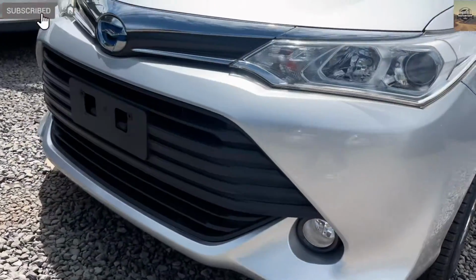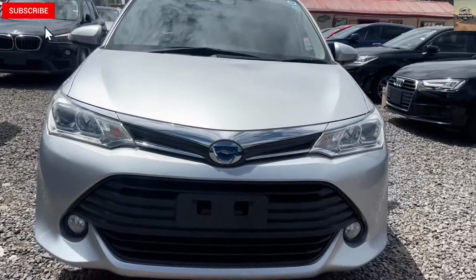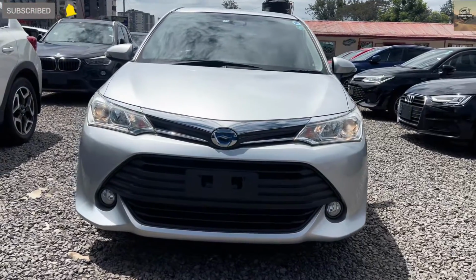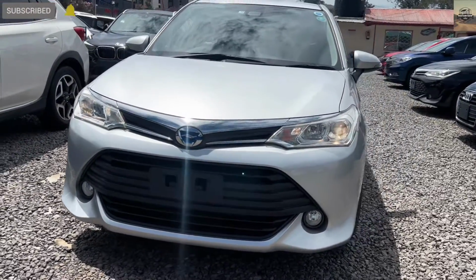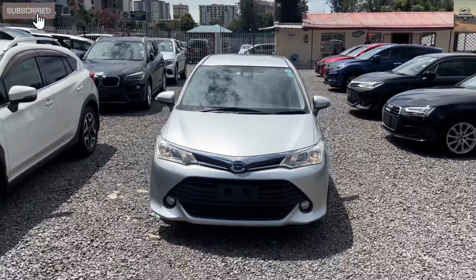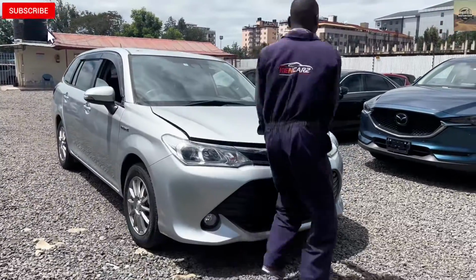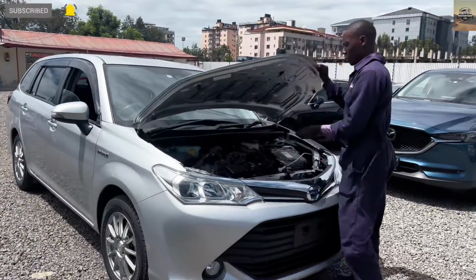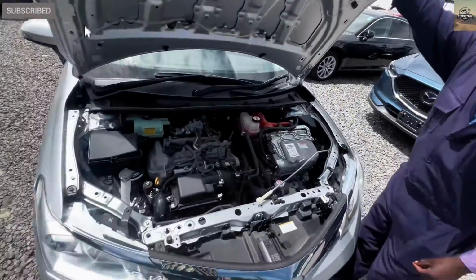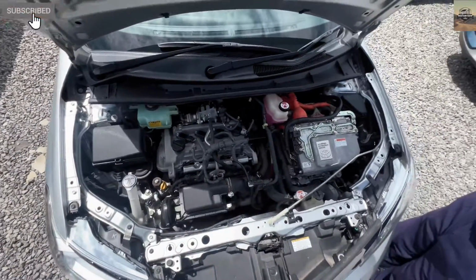Now we look at the pros or the advantages in terms of engine and fuel consumption. In city driving, 1 liter takes around 23 kilometers. And on the highway, 1 liter of petrol takes you around 26 to 27 kilometers. The CVT shifting is very smooth. It is fast when motor driven and quiet when switching between engine and motor. So basically, it's a good one.